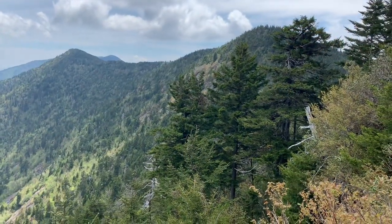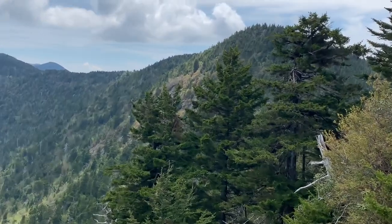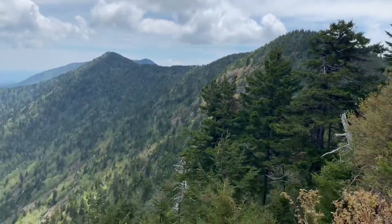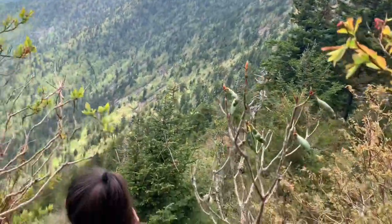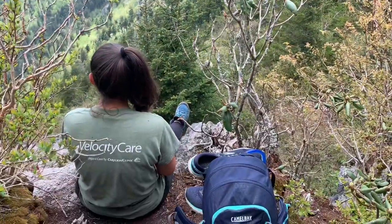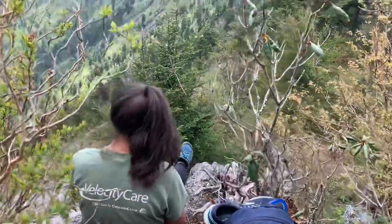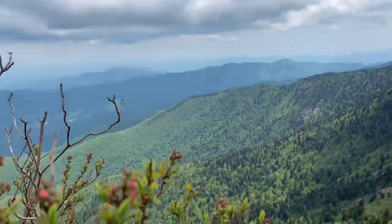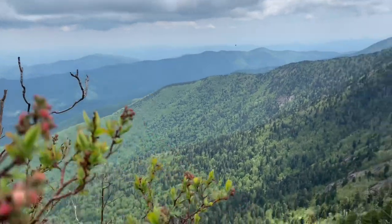Another view from Potato Hill. And where we gotta head back, over those summits. Wife hanging out down there. Hello. Hey. And pretty cool views.